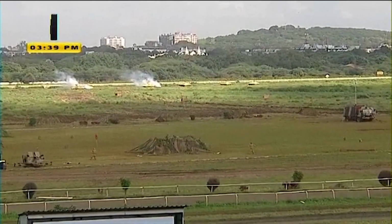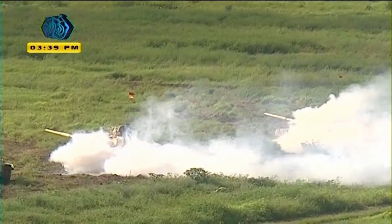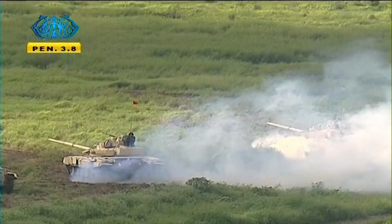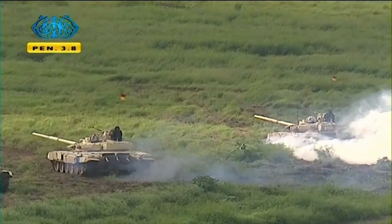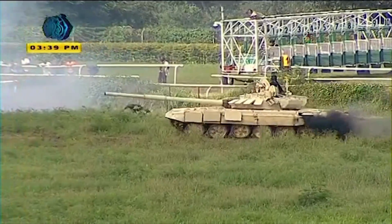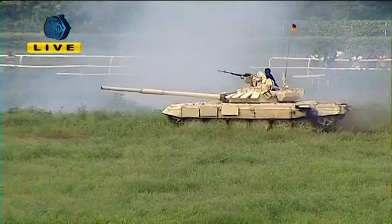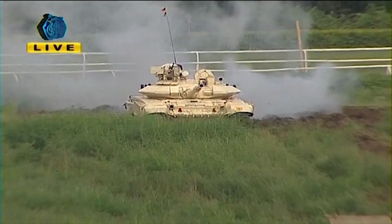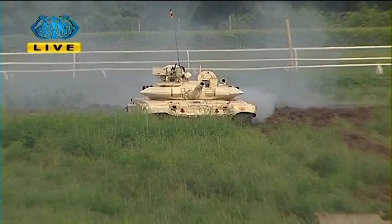You can now see white smoke being created by 3 T-90 tanks of the Armored Corps Center and School. As the tanks are approaching the enemy position, they have destroyed the enemy border outpost. Moving in closer to the enemy defenses, they further destroy the enemy bunkers using their long-range guns.